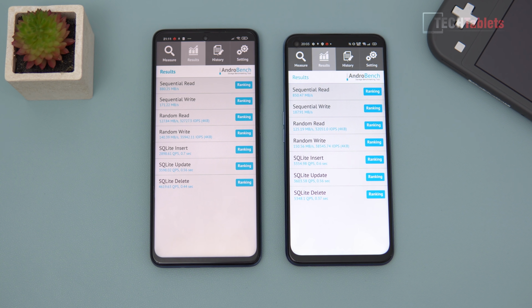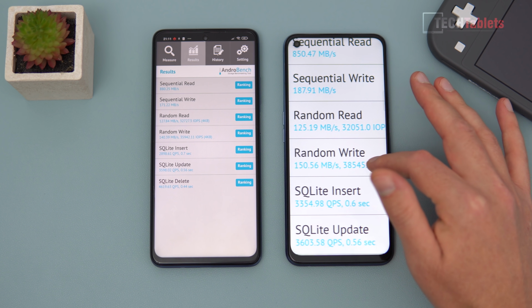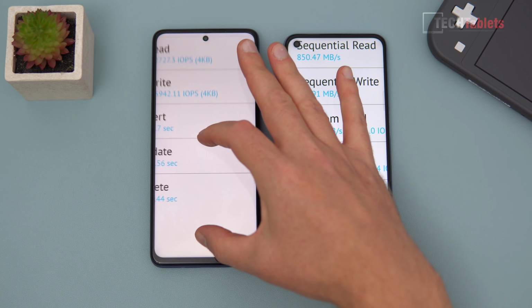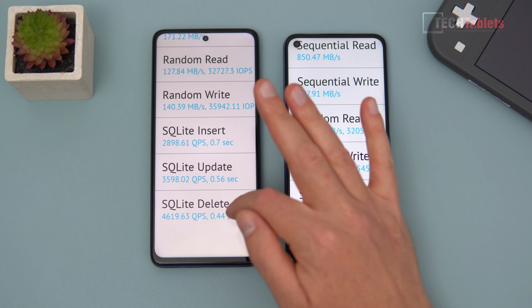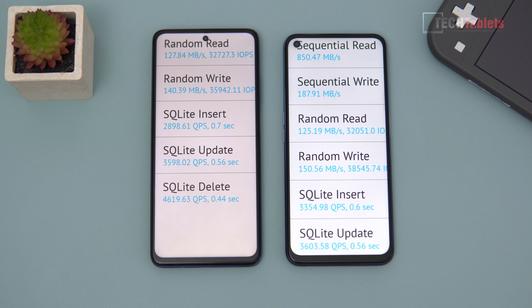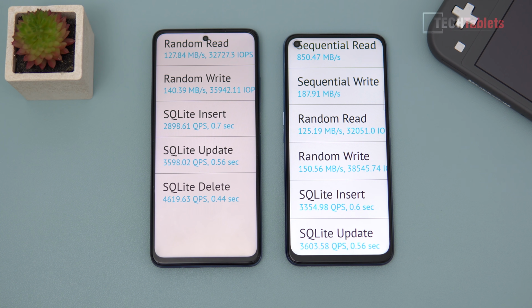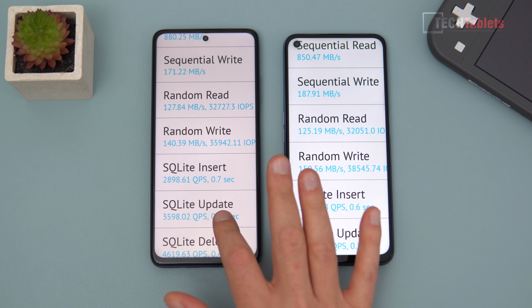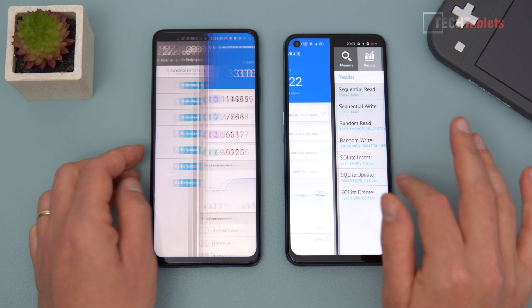So UFS 2.1 storage on both of them, but due to the difference in capacities, there is a bit of a difference here, but both very similar. As I zoom in, you can see the random reads and writes, which really are the most important figures here for installing apps or running or loading them. You can see that they are similar. There's not really too much in it. Okay, so on one hand, this one's faster, and then with the writes, it's a little bit faster there as well. So really not much. They're about the same there in terms of storage speed.